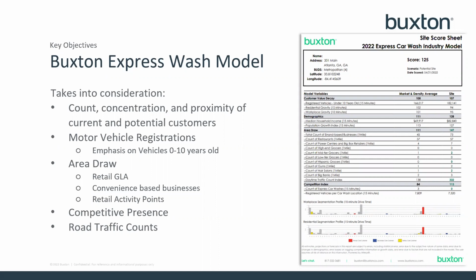Okay, do you have data on the outcomes of customers that have used your solution versus average results? The short answer to that is no. We're not getting data back from any of our customers who have used the platform, scored a site, opened a site, and then provided sales or number of cars through the tunnel back. We're not collecting that information because obviously the sensitivity and the confidentiality of that data, we're not capturing that data back from our customers, and therefore we're not sharing that data back out with folks.